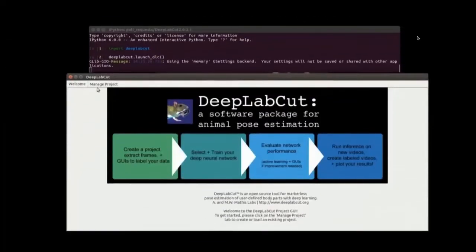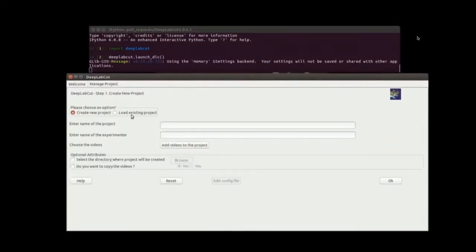And so here you have an example video of the GUI of DeepLabCut where a project is being started.